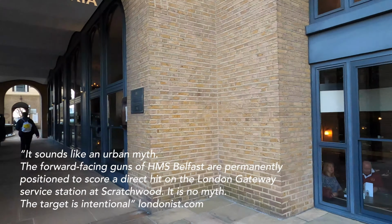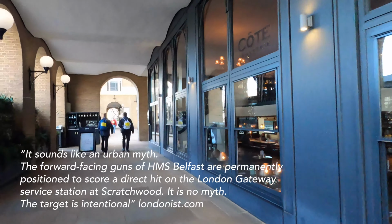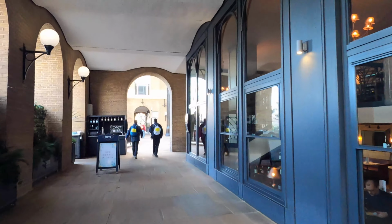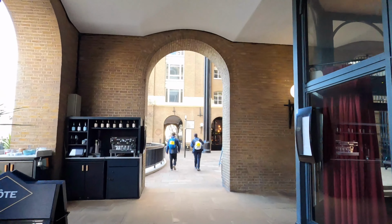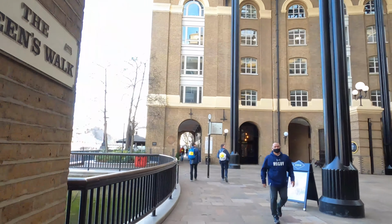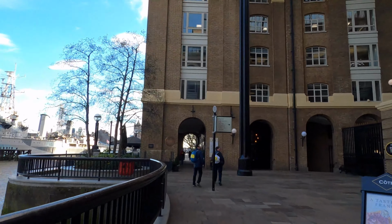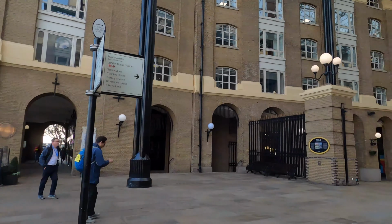This is a nice little pub come diner, gastro pub. Gets really busy during the week. And just after here we've got the City Hall. Trying to think what it was called. So we've got City Hall, and of course, here we go, here's Hays Galleria.